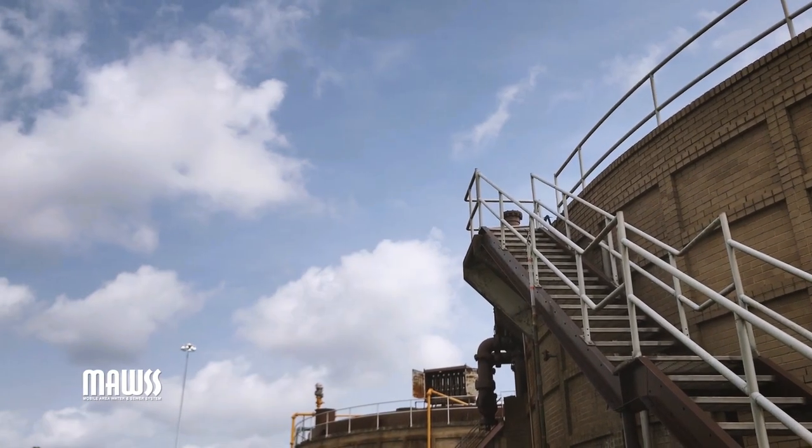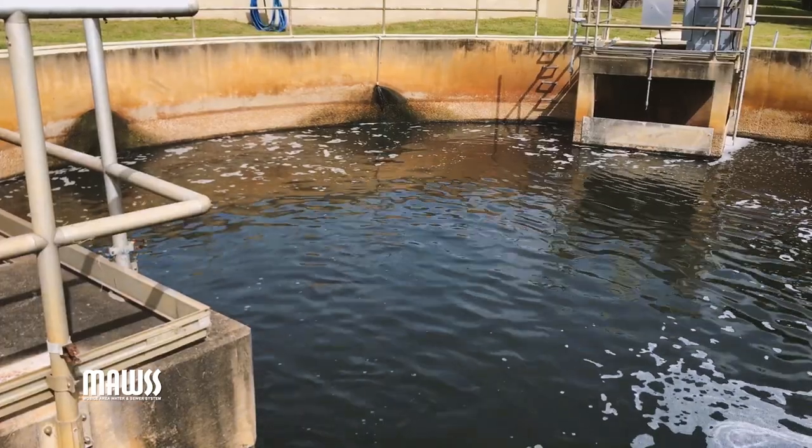It's an old plant, they don't build these type of plants anymore. They take up a lot of real estate. So that's one of the main reasons they don't build them anymore. It's a good plant, it works real good. We put out an excellent effluent.